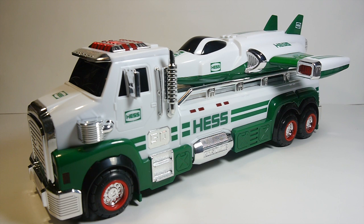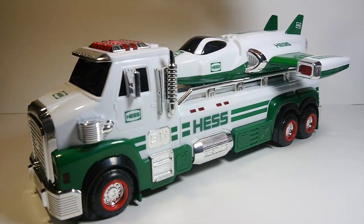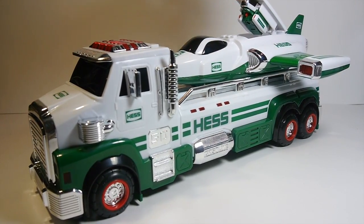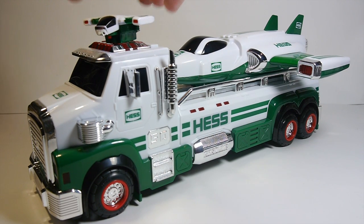And if you're a Hess fan and you've been waiting for these videos, you probably know what it is. So yeah, I totally like this truck. I love the truck's design. It's modern. I love this thing. This thing is just really cool. And then I absolutely love the little Scout in there. That might be my favorite part. I don't know. But that thing's really cool.